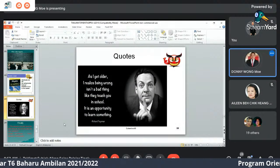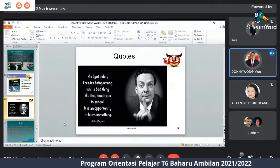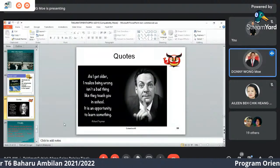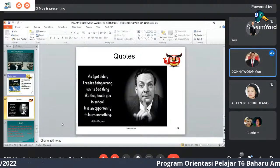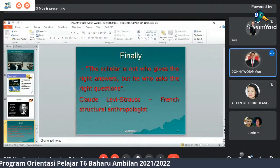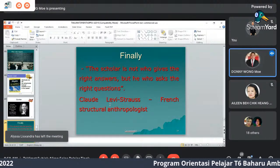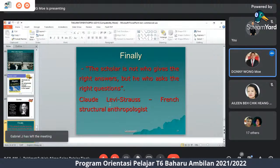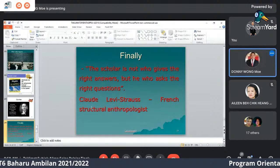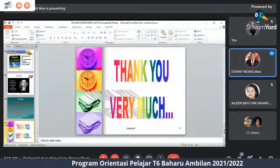More quotes. As I get older, I realize being wrong isn't a bad thing. Like they teach you in school, it's an opportunity to learn something. So it's not wrong, like Miss Eileen said, to ask and ask and ask. We will not scold you for being wrong. We want you to be shown the right path. And finally, this one is the most important thing as well. Applied to all Form 6 students, we need you to ask questions because a scholar is not the one who gives the right answers, but he who asks the right question. Claude Levi-Strauss is an engineer, a structural anthropologist. So thank you very much.